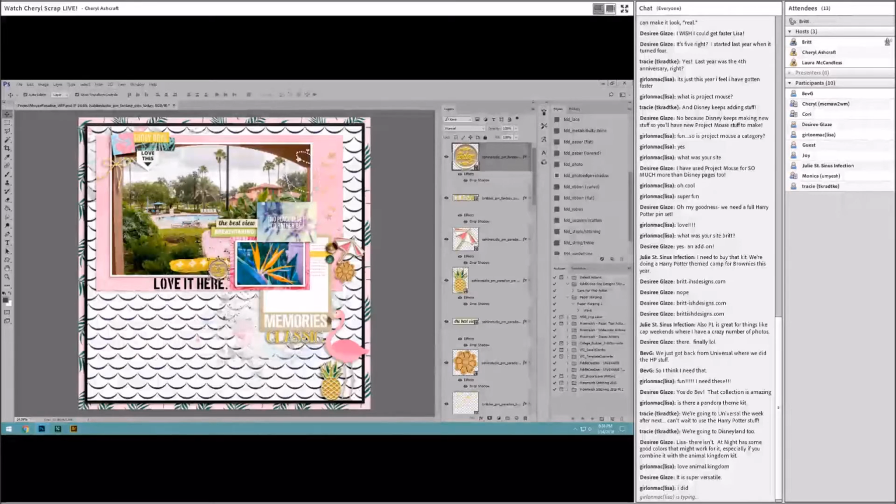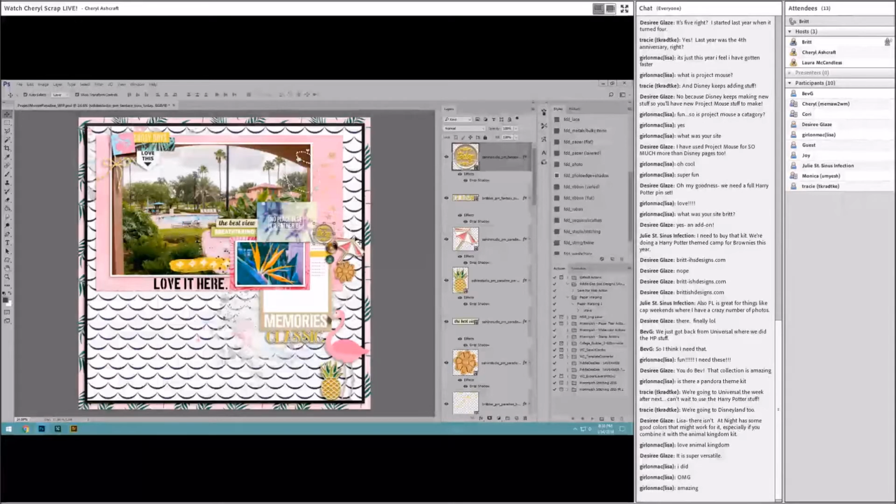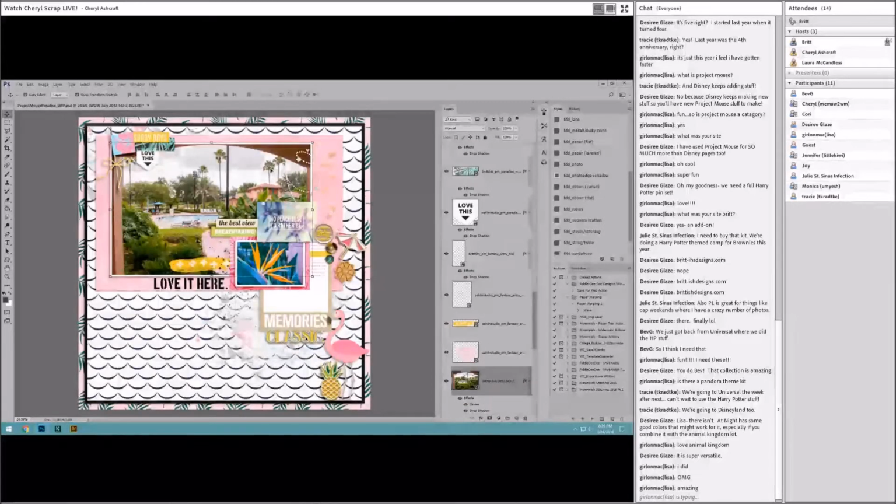Neither Krista nor I have seen Pandora yet, and we're both at a complete loss as to what we would want, what would be needed to scrapbook Pandora. We have no idea what it's like. So we want to go. Both of us are interested for sure. It just hasn't happened. Neither of us have had a trip since it opened.